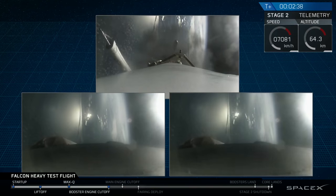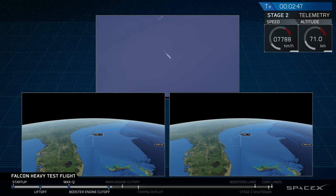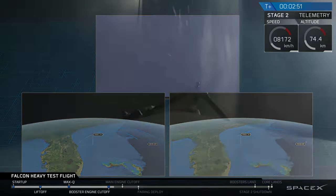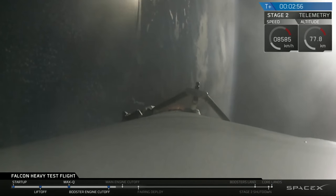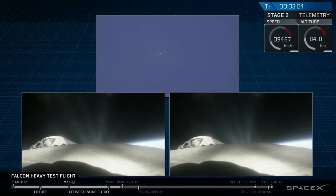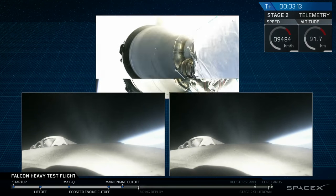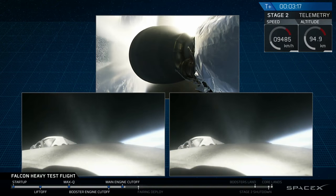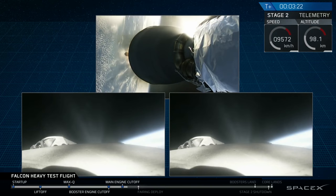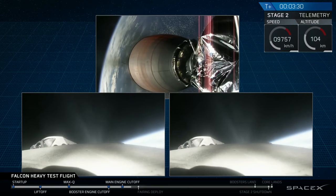Center booster's not going to be there, but S1 keeps going. Successful separation. We're coming up on MECO and shutdown. The boostback burn looks good on the side boosters. Boostback burn startup. Coming up on booster separation. Center core side engines on power also look good.